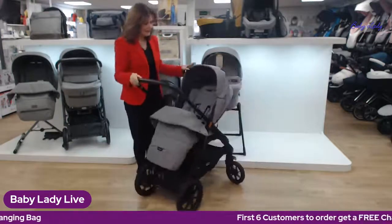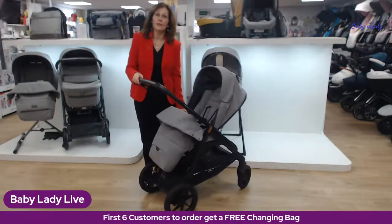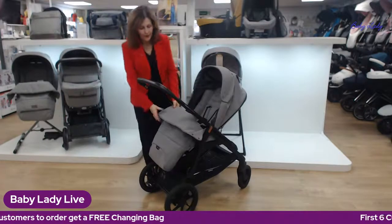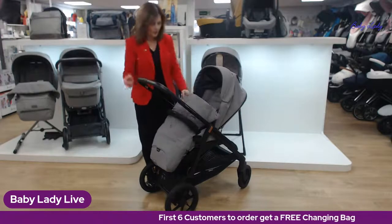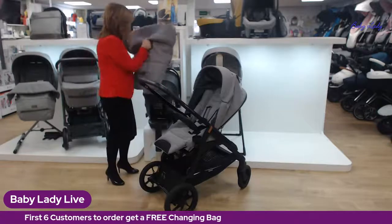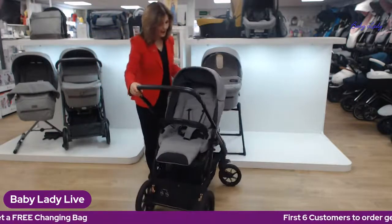So this is the seat unit, and I also know that this seat unit will go up to 22 kilos. It's a really big seat unit. It does hold a good weight. Included in this, you do get this lovely coordinating apron. I'm a big fan of aprons. I really like aprons. I think they just finish a pushchair. And the fact that it's included, you haven't got to purchase it. Well, bonus. So that's included. I'm going to take it off so we can have a closer look at our seat unit.